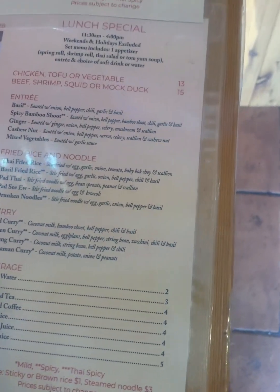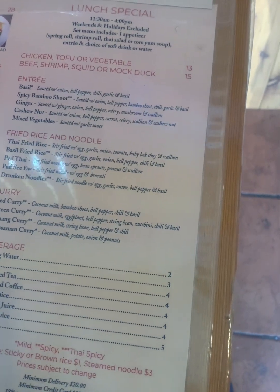Saying, this is like an Indian restaurant. Red curry.